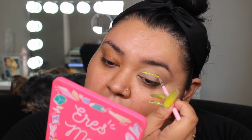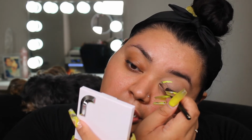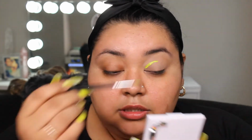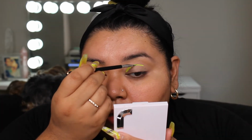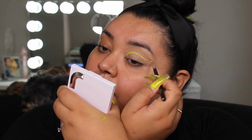Oh, I blinked. Oh, this goes on really thick. Okay, hold on. We're gonna try to get a little bit of a thinner line. Y'all, I do not have a smooth hand here. I'm just going in with very light pressure. I'm gonna fix that up right now if I can. Y'all, when I tell you that I'm shaking, and I'm just gonna dip back in the water a little bit.